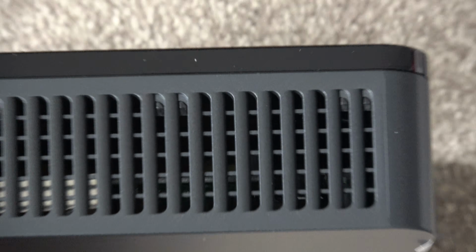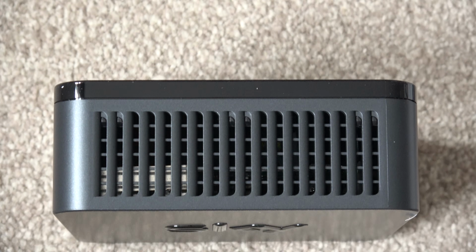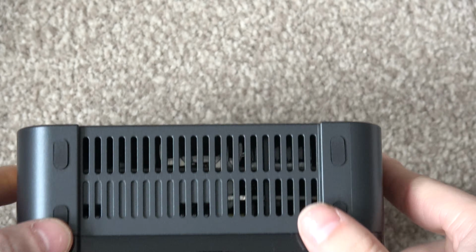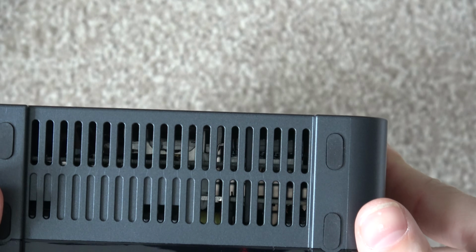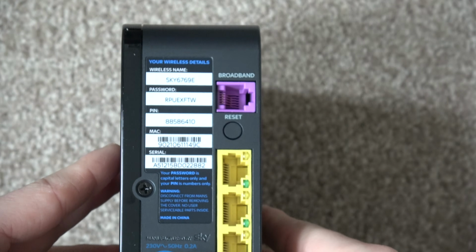Obviously on the top you've just got your ventilation just to keep it nice and cool. They don't really get that hot, but it's there. Obviously you've got some rubber feet, to keep it nice and still. You can see inside it, there are no fans, so I can assure you of that.